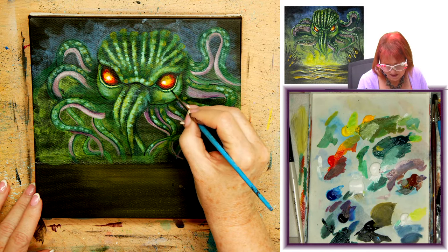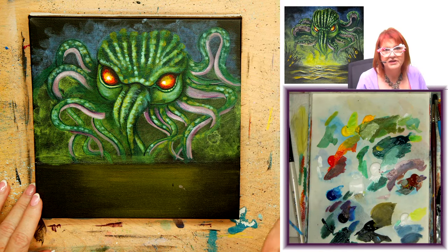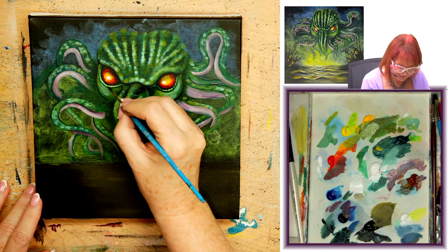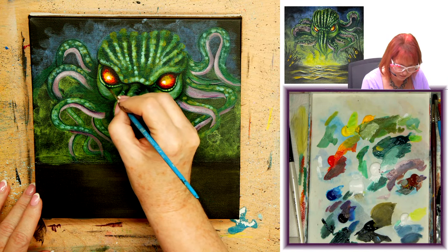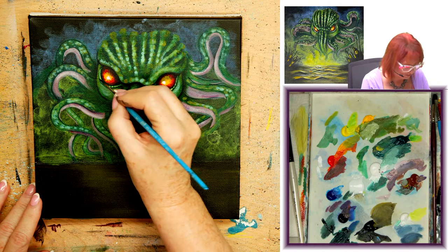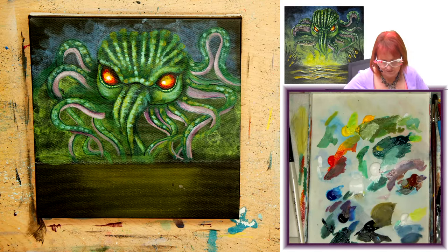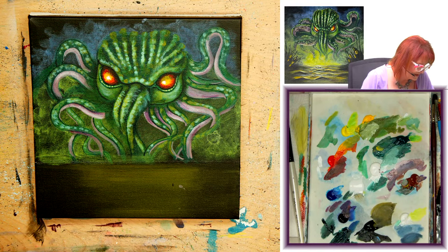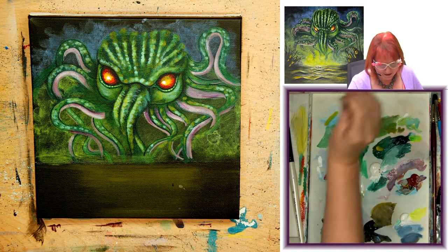And just come across his little eye like that. So that makes a little bit of a patterning there. That's not terrible. I don't dislike that.